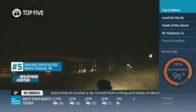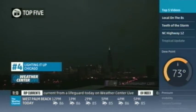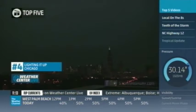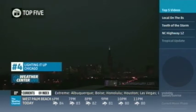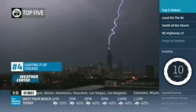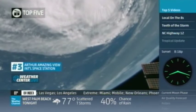Let's head to number 4. And this one in Chicago on Monday night. Take a look at this. Whoa! Lightning hitting the top of the Willis Tower. This storm brought powerful winds and a lot of lightning. Oh my gosh, there it goes again. As you can see, scary stuff. Yeah, it's proof that lightning does strike places more than once because the Willis Tower gets struck. I'm not sure if that's looped or what, but that is, wow.